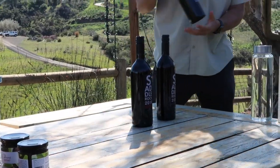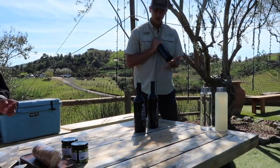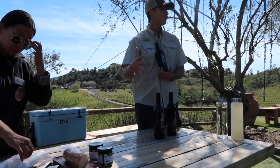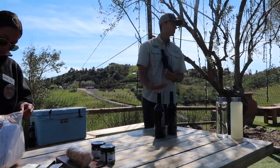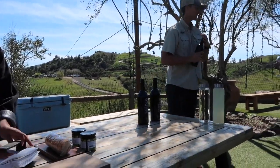You guys, again, this is going to be our red flights, just like we did our whites. Instead of going from driest to sweetest, we're actually going to go from more full body, more bold in terms of the wine itself, and that's more of a description for red wine as opposed to dry and sweet. But in the first one, I'm going to speak and pour at the same time.